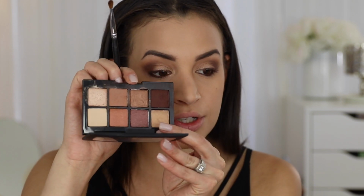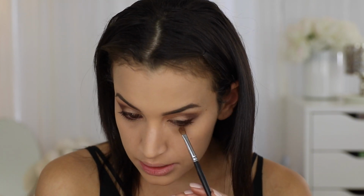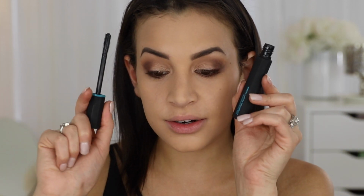Eyes are lined. I always like something that's a little bit more bronze and not too dark brown, so it doesn't close off my eyes. And I'm actually gonna use that copper shade that I didn't apply on my lid, so I could use it on my lower lash line. I just love a shimmery color on my lower lash line too. I like to add a little bit of dimension with shadows, but I don't want anything harsh. So I'm going in with their Love Your Curls mascara. This is a curling mascara.